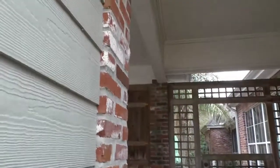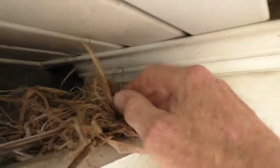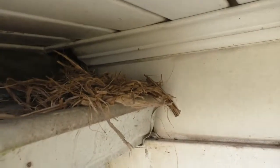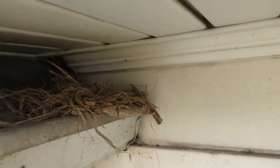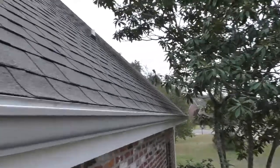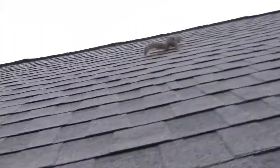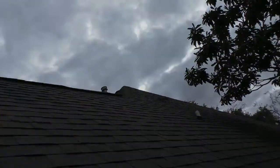Shoot. Some more material up there and call it good and just let mama be with her baby. All right, so be it. And the party goes on the roof of the house. Whoa. There's the culprit.